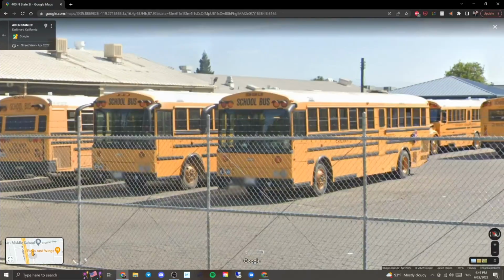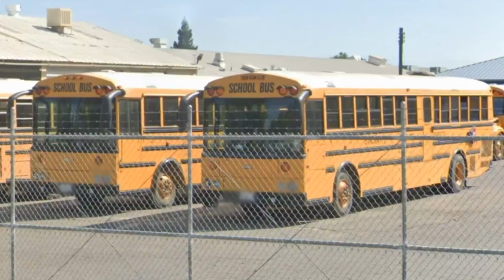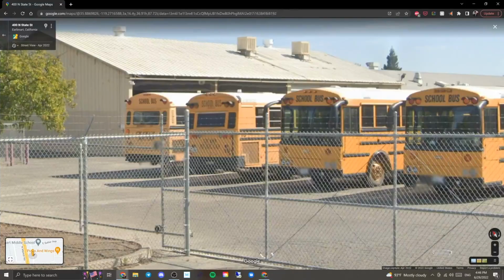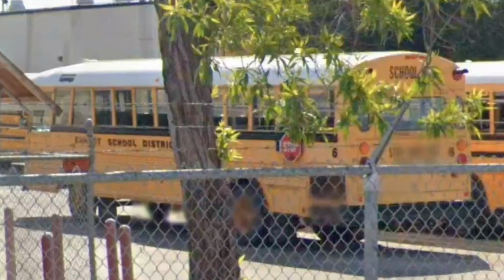In the front, there are two HDXs. Pretty typical California HDX, nothing real special about them. There's understorage on the one on the right, so I assume that's also on the left one. There is an A3RE right next to that. And right here on the end, there is a Thomas ER. This would be from the early 90s.